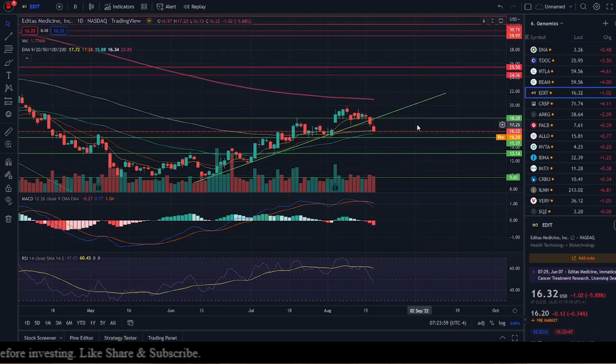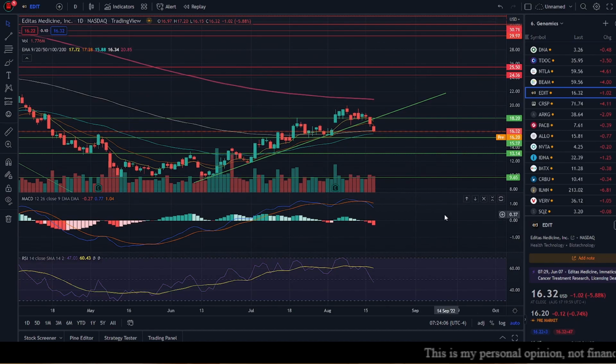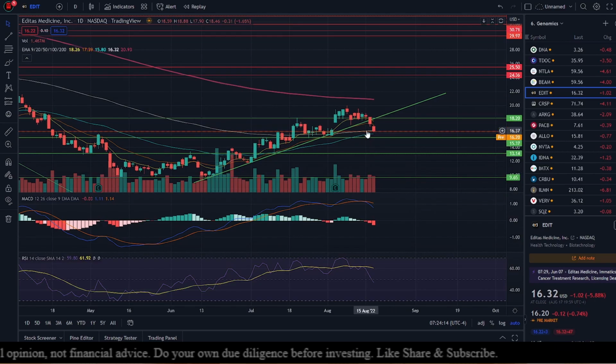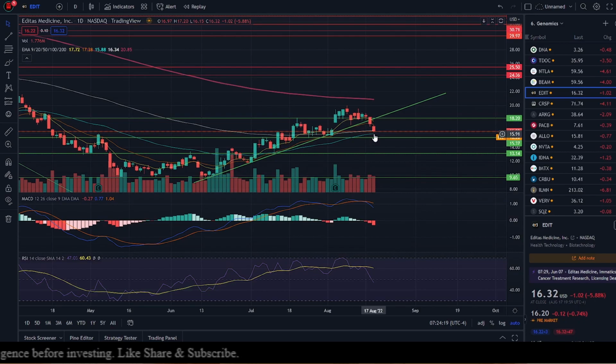Editas is down minus 5.88%, again a candidate for dead cat bounce. Pre-market we are down minus 0.74%, and we are at 16.20. And we have blown past the 100-day exponential moving average at 16.34, which is the white line out here, if you can see it. And then it's got support at the 50-day exponential moving average sitting at 15.88.